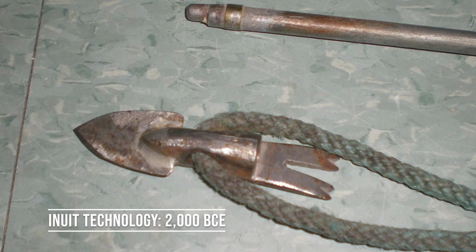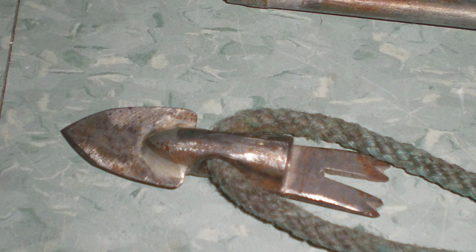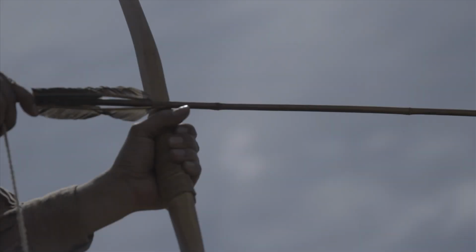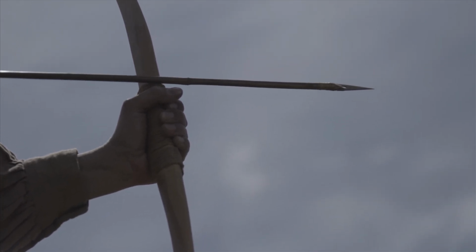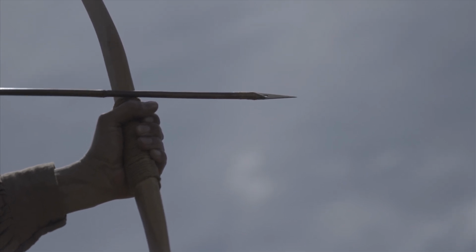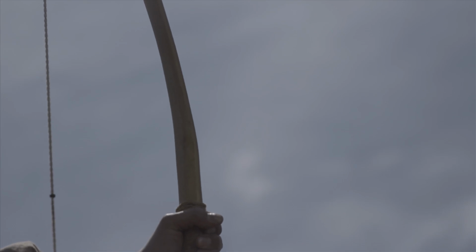Harpoons, useful during annual whaling expeditions, featured a detachable bone or ivory tip and a rope to allow the hunted animal to move and tire out. Bows and arrows, crafted similarly but smaller and thinner, were used for hunting caribou and smaller land mammals. Hunting strategies often involved two groups, one to herd the prey closer to the water and the other group waiting in kayaks to kill the animals with bows and arrows.